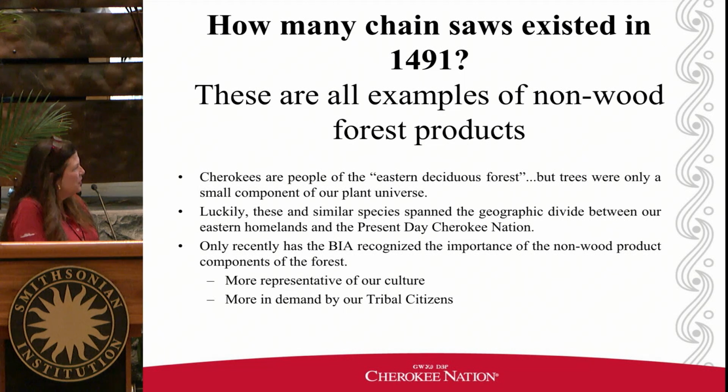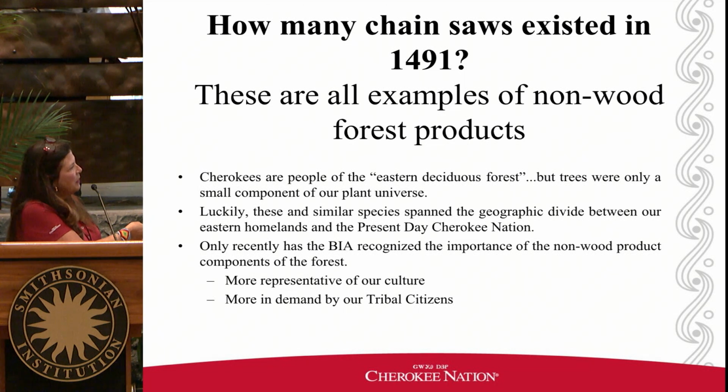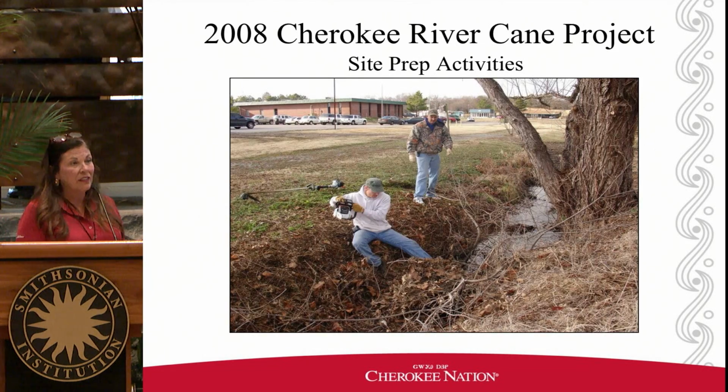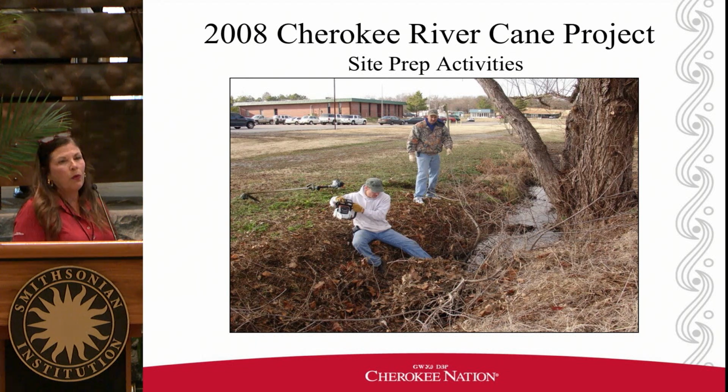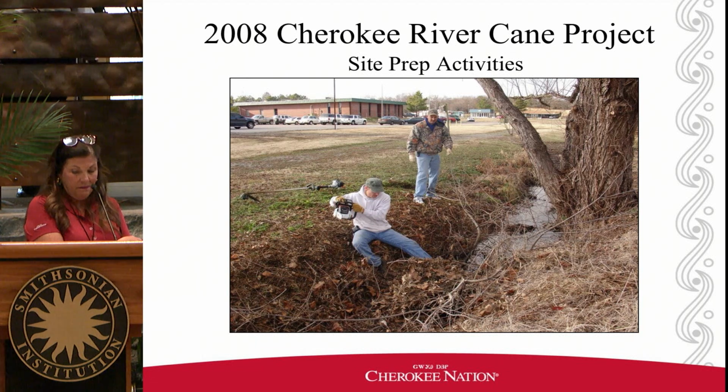Okay. So all of those that we just had that fun game with, those are a sample of our non-wood forest projects, because like we said, we didn't have many chainsaws in 1492. Okay, we're going to talk about something totally changing the subject here, our river cane project. We talked about the plant that we make the blowgun darts with. Well, river cane is what we actually make our blowguns with, and they're also used for basketry too. And in 2008, this was the very first native plant that was planted in the seed bank garden.